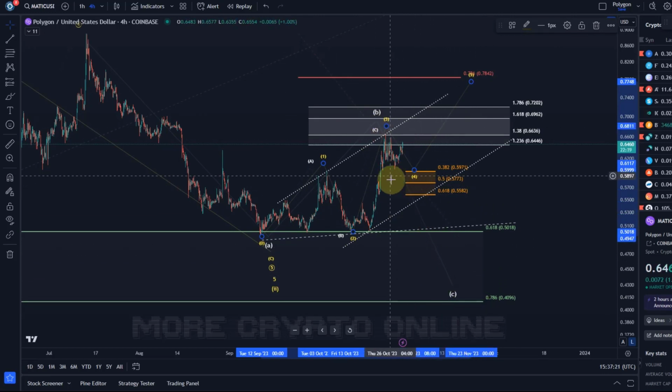That would get in control below 55.8 cents. It would involve a break out of the parallel trend channel, as well as a break below the golden ratio at 55.8 cents, which is critical support for the yellow wave count, which is the bullish one.